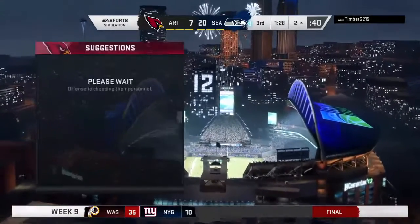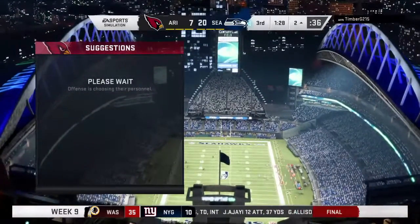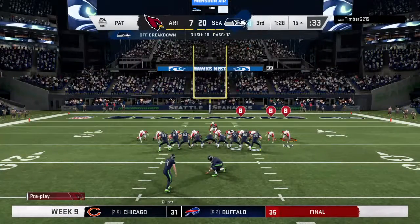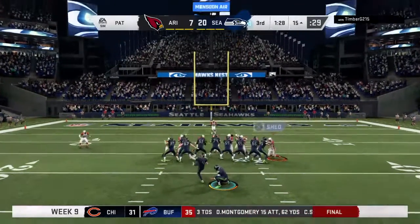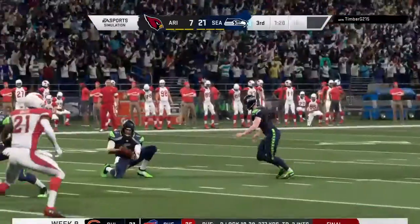Tyreek Hill. Touchdown, Seahawks. Elliott on for the extra point. It's good, and it is now 21-7.